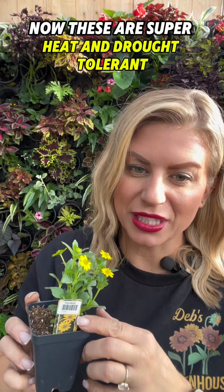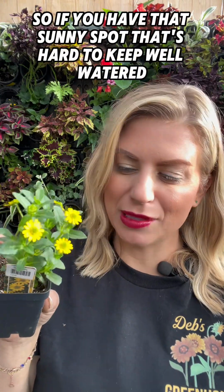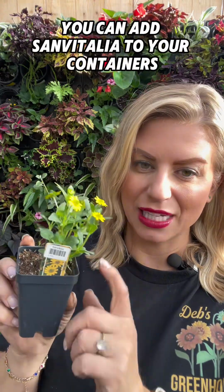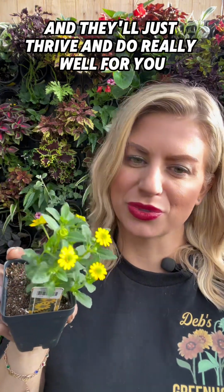Now, these are super heat and drought tolerant. So if you have the sunny spot that's hard to keep well watered, you can add Sanvitalia to your containers and they'll just thrive and do really well for you.